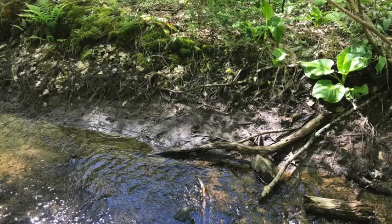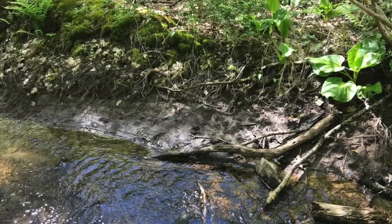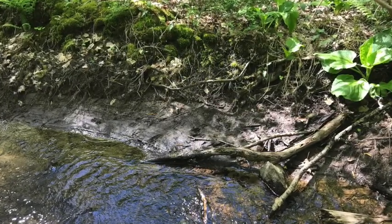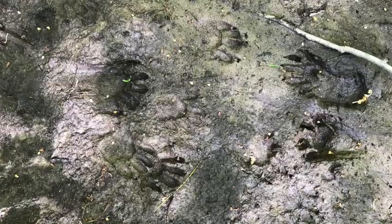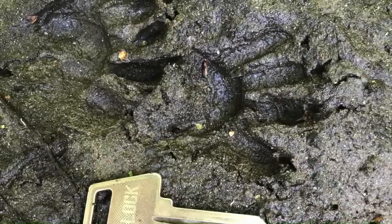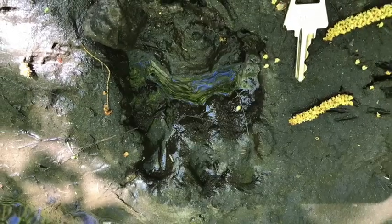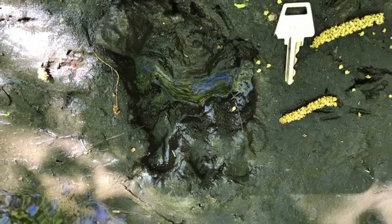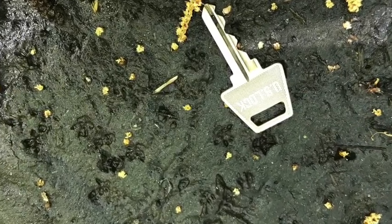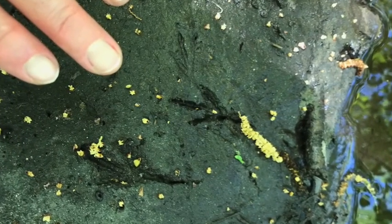I decided to investigate by taking a closer look at the water and the shores around the marsh to look for more clues, and you wouldn't believe what I found. Tracks, all kinds of tracks, all around the water. I forgot to bring my ruler with me, so I used this key just to show a little bit the size of what I was finding. Can you help me identify which animals might have made these tracks?